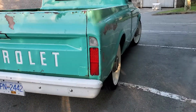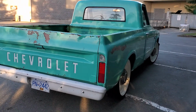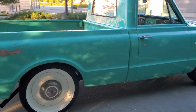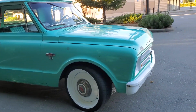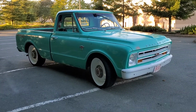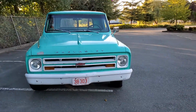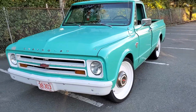And they're actual housings, not just a bulb. Small window. Original hubcaps on the 22-inch. Managed to find a 1967 British Columbia original license plate. They only made it for 1 year for 67 for British Columbia, which I thought was kind of wild.